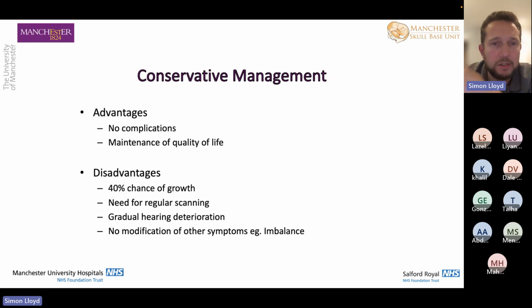The hearing does tend to go off quicker than it would otherwise do with conservative management. And obviously it doesn't modify other symptoms like imbalance, but there are things you can do for imbalance like vestibular rehab and sometimes intratympanic gentamicin. And also if they've got really bad vertigo, you can sometimes take the tumour out and that renders them avestibular, and that then allows them to rehabilitate better and potentially improves their vertigo.